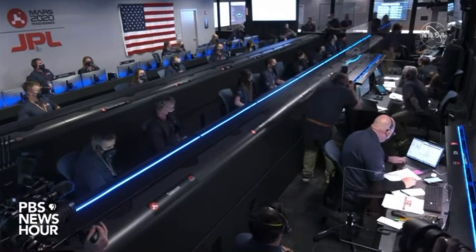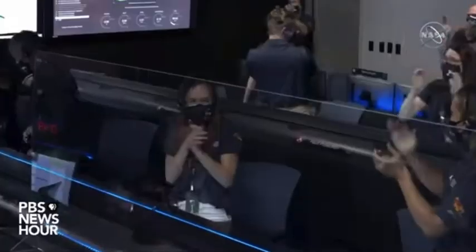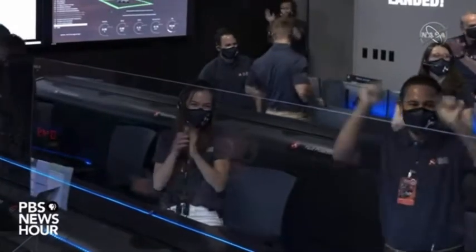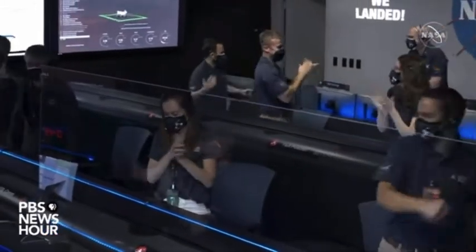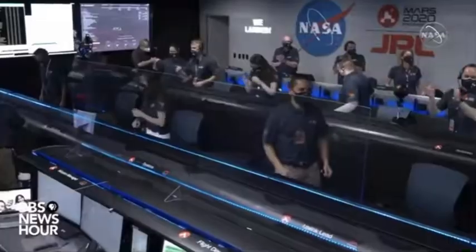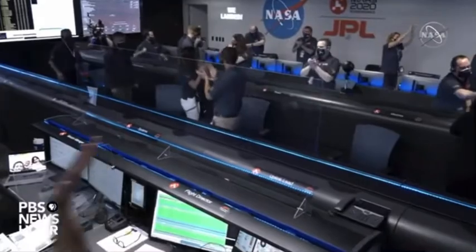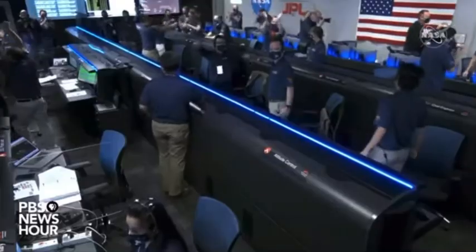Touchdown confirmed. Yes. Perseverance safely on the surface of Mars, ready to begin seeking the signs of past life. At this point, the descent stage has flown away to a safe distance. Perseverance is continuing to transmit direct through Mars Reconnaissance Orbiter to Earth.